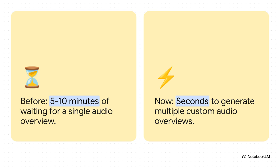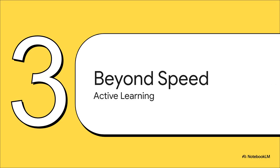And you can really feel this difference. I mean, before, you'd be waiting for 5, sometimes even 10 minutes for it to generate the audio. You'd hit the button and then just sit there. Now, it's done in seconds. That speed boost turns it from a cool novelty into a tool you can actually use on the fly every single day.